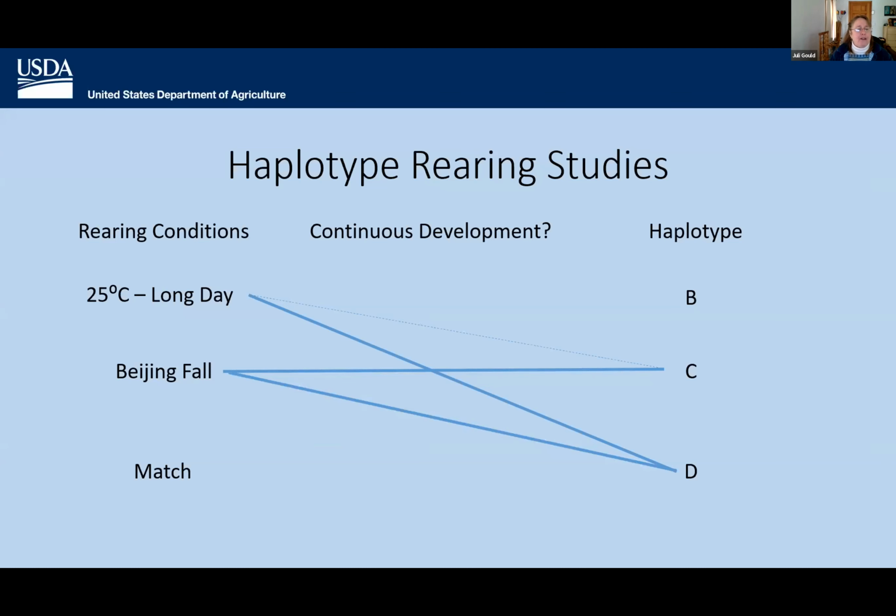One was 25 degrees C long day, which in the literature out of Korea was the rearing conditions they used. We used conditions that we call Beijing fall. It's conditions that simulate the middle of September in Beijing. And we used match conditions. This is where we change the temperature every single day to match what's going on in the field.